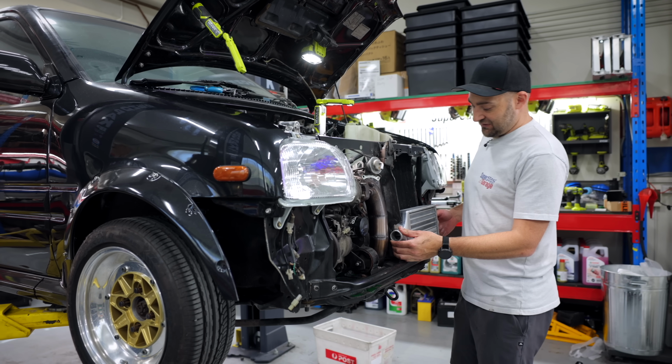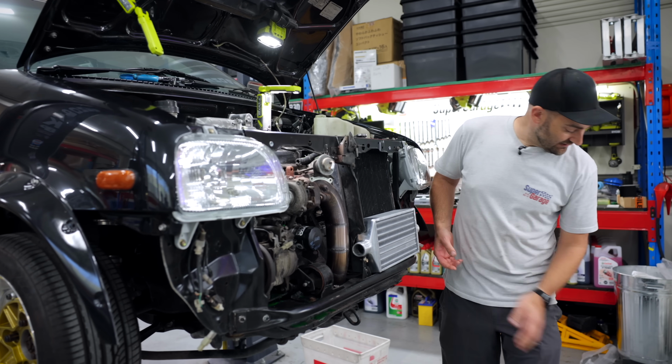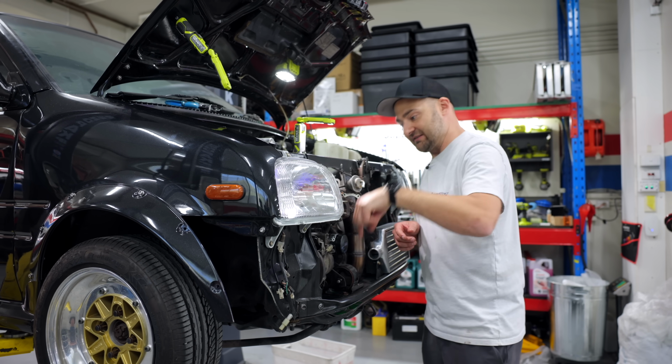It looks like the intercooler will go there. I'll get some little straps to mount that with, to sit it like that. And then the bumper bar will go over the top. And in the meantime, I'm going to try and rotate the front cover of this turbo, so instead of pointing up, it points down.